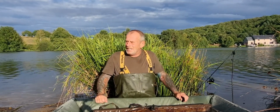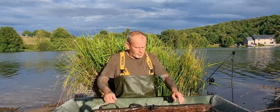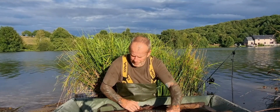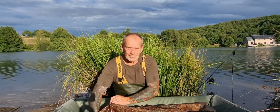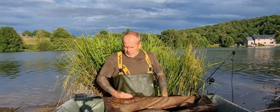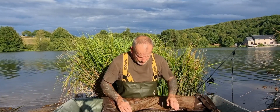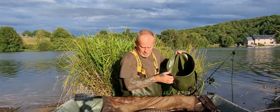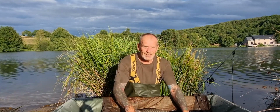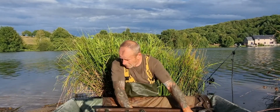Okay, so it's Friday tea time, the last day, and we just had a bit of rough weather come through, and I didn't have any rods out at the time, so I saw a couple of fish at about 100 metres and decided to put one of them up there, and I had a scraper 30 mirror first of all, and then I've just had this wonderful looking common, 42 pounds.